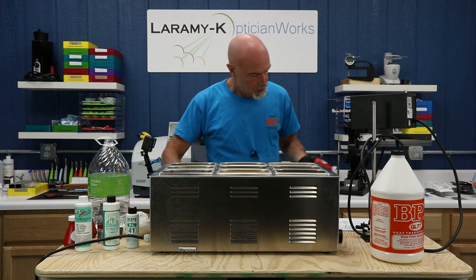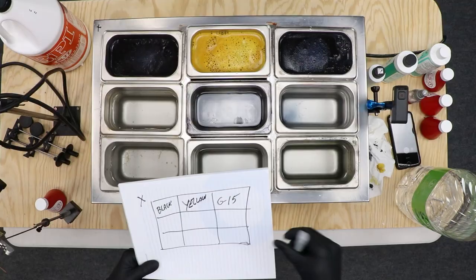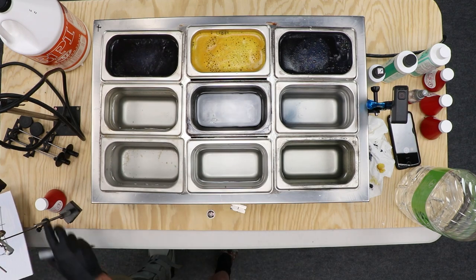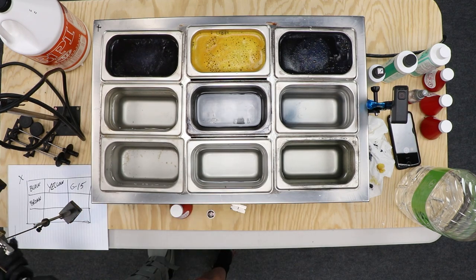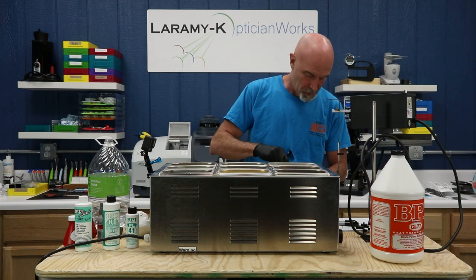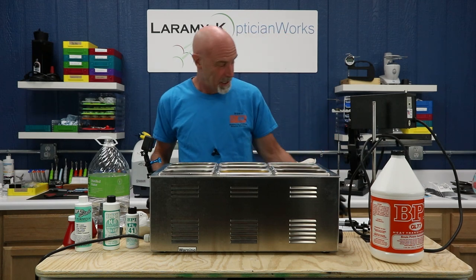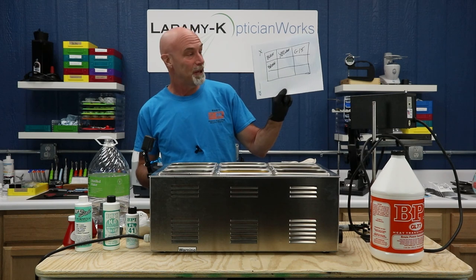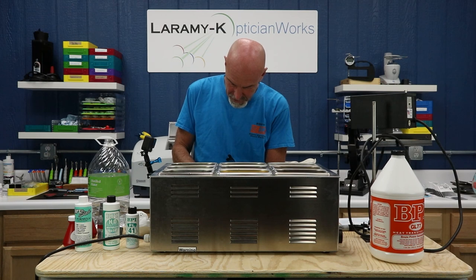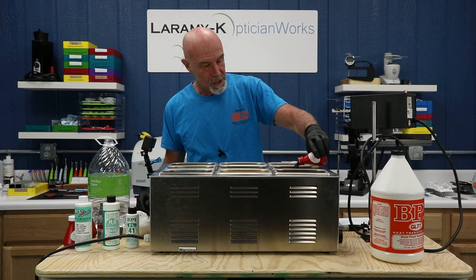Last but not least, we have brown. We'll just put brown right here. Now, of course, I'm just going to break this all down when I am done. And I'm not going to keep the tint tank since I don't really have any use for it. If I were in a store, I would color code and make this into a really nice table on Word or something and color code it and put it up where it's immediately in front or behind the tank so there's never any question.